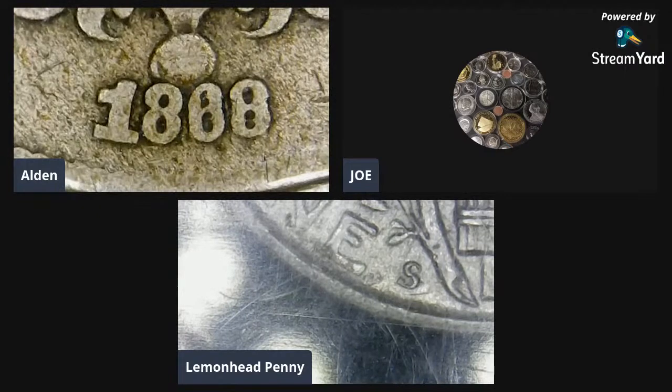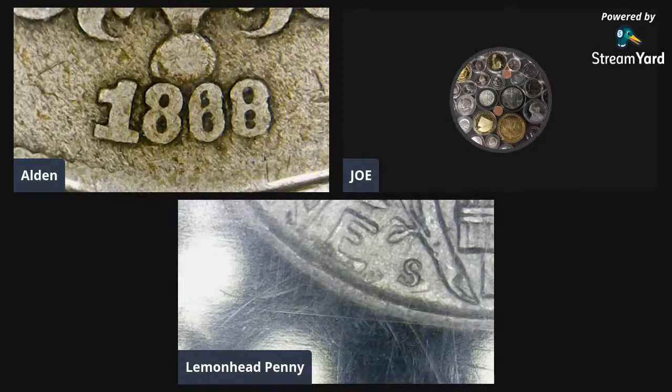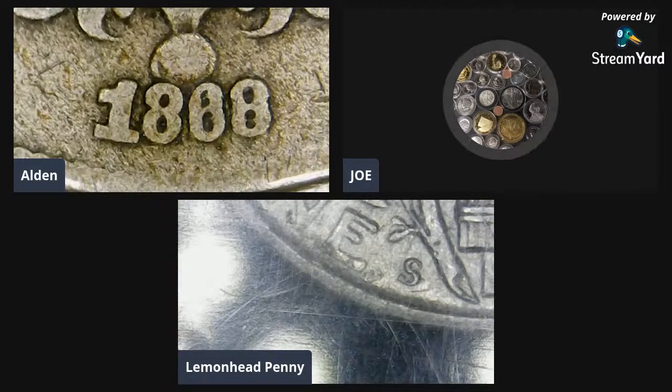'68 overdate. It's a recut date. I got that from Robert Larson, I believe. Yeah, I have one that looks like that. I think it's a little stronger, but yep. Maybe it's just a better grade. I don't know, but yeah, it's probably a better grade.